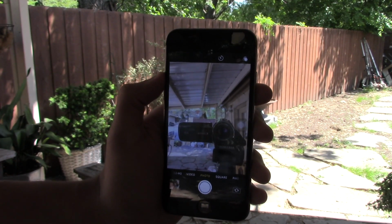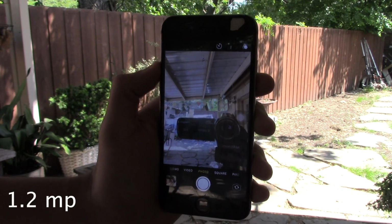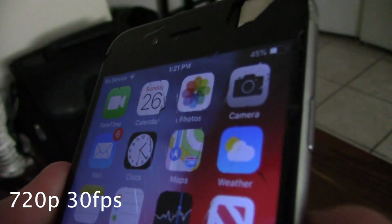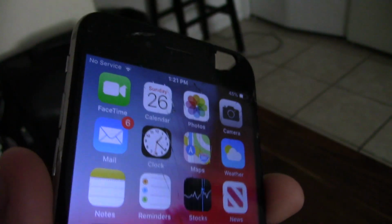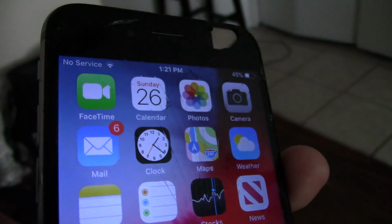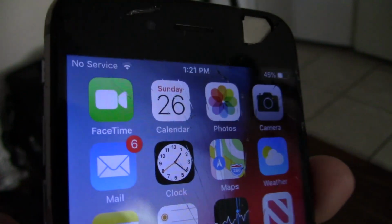The selfie camera is also not that good. It has 1.2 megapixels, and it can shoot video in 720p at 30 frames per second. So yeah, it's not that good. But if you have, again, decent lighting, all that kind of stuff, then it's gonna be okay, and you're not really gonna have much issue with it.